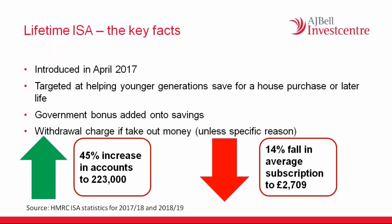So lifetime ISAs are increasing in popularity, but only a fraction of people pay into a lifetime ISA compared to the amount who pay into a cash ISA or into a stocks and shares ISA. So they're doing quite well, but they're not ready to take over the world just quite yet.